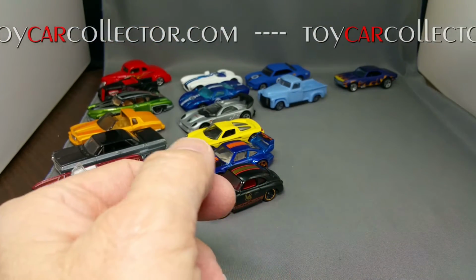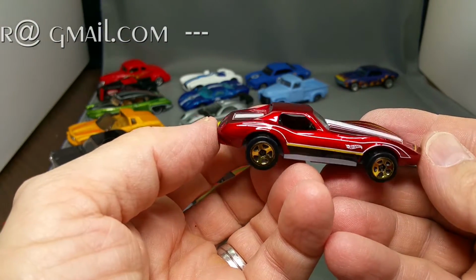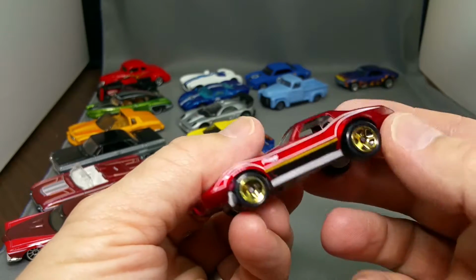That is beautiful. All right, here's the Corvette. I don't think I've opened one of these from a single pack. I think I've seen this in a single pack, right? That is a good looking car. They made some nice Corvettes lately. This one and then that racy one.